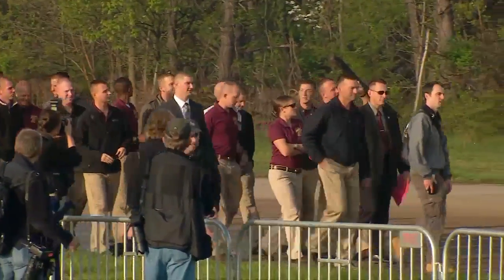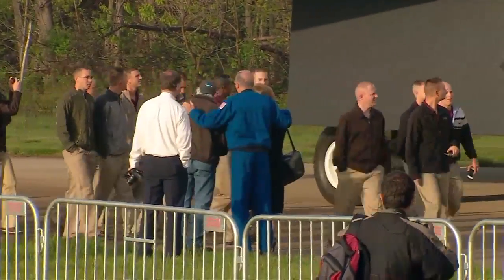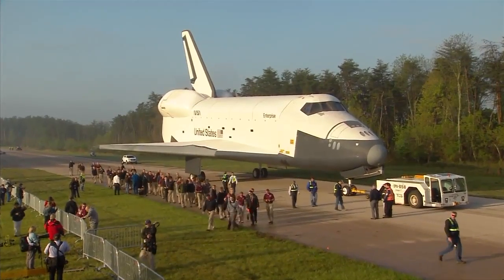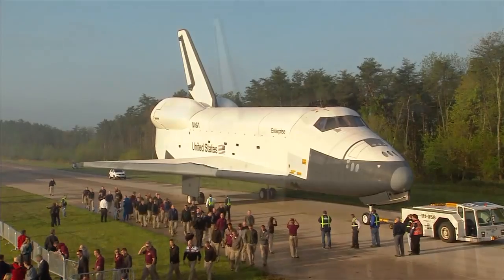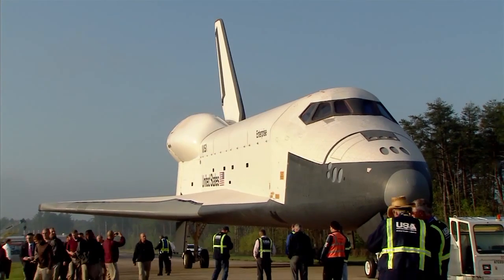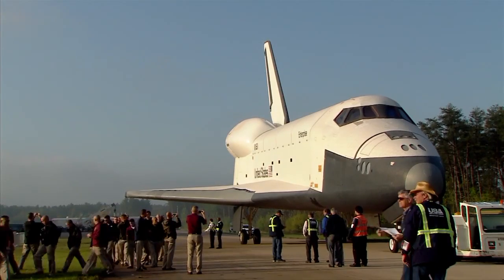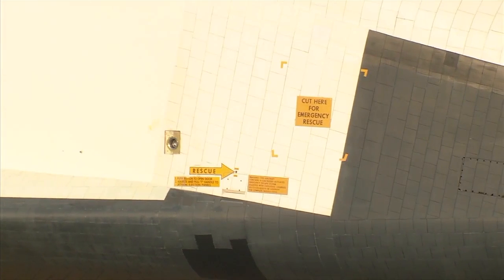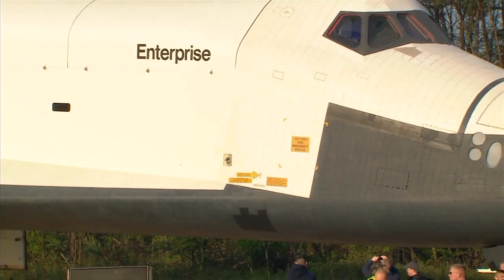A number of dignitaries and guests will be in attendance today. A number of people who have worked on the Space Shuttle program over the years. Astronauts typically are seen wearing their blue flight jackets or blue flight suits. And we have seen this morning one person already around the aircraft, and that was Joe Engle, one of the original pilots for the approach and landing tests.